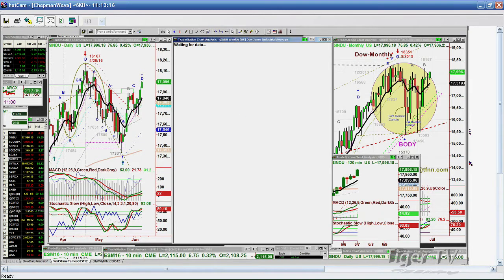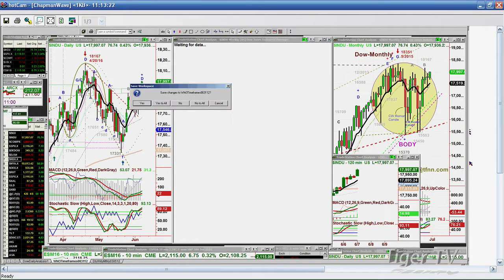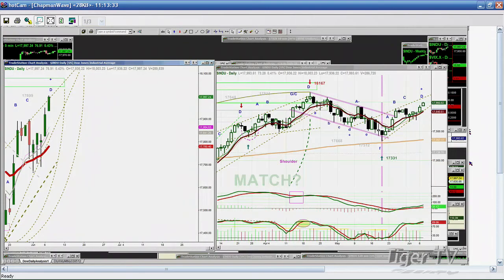So let me do this. I'm going to run the numbers now. And as I'm running the numbers, I'm just going to exit out of this, close this workspace, because when I bring it back, it'll be right there. So I'm going to run the numbers. The Dow is up 77 at 17,997. The S&P is up 7 at 2116. The comp index is up 70. No, comp index is down 1 at 4966.